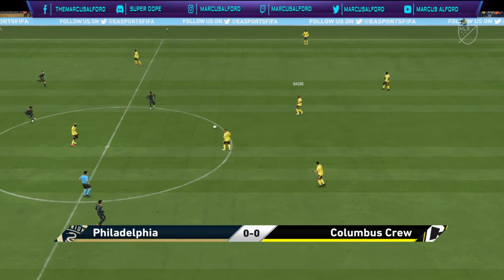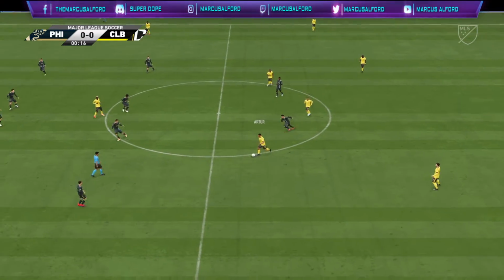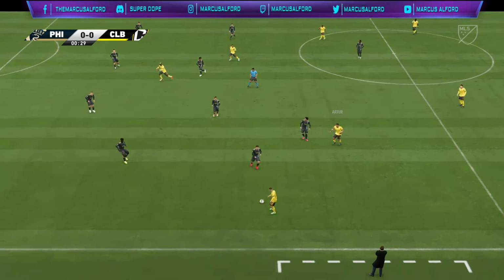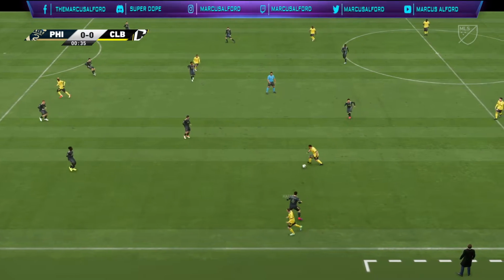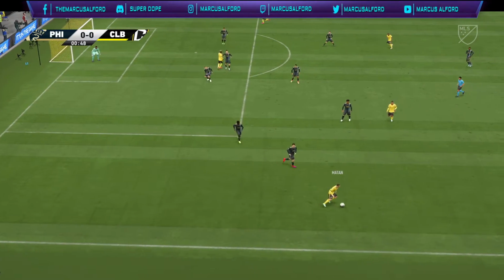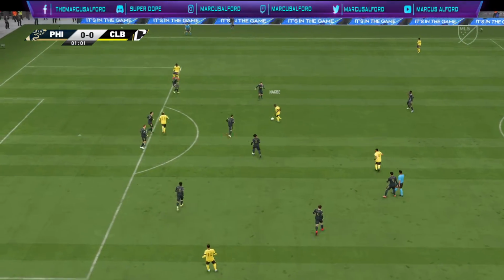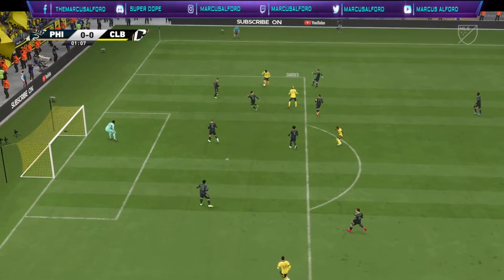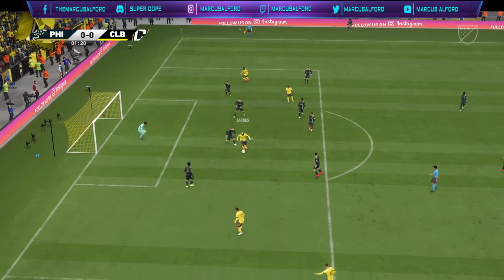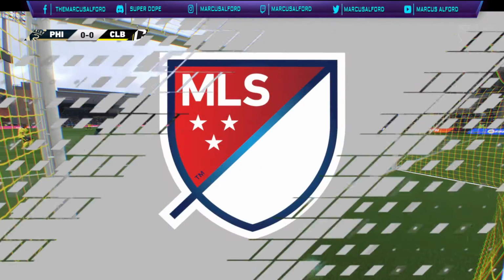And so the battle commences. And space for the cross. Find the net. That's high level goalkeeping. Well, that's a fantastic save. He's such a good keeper.